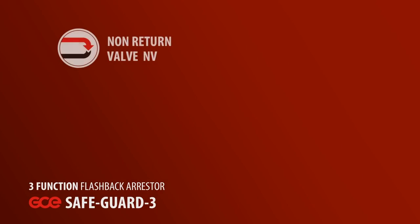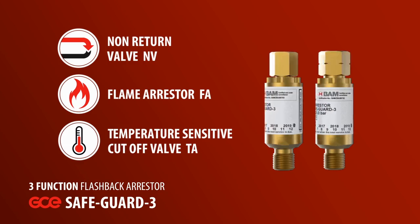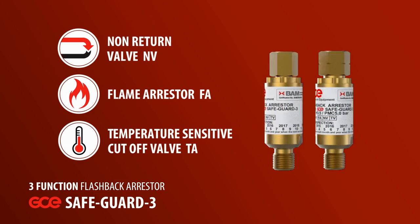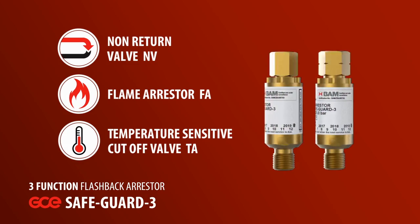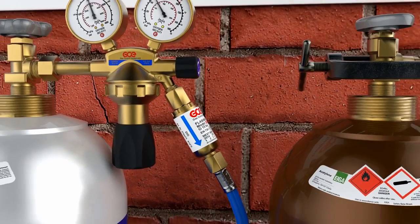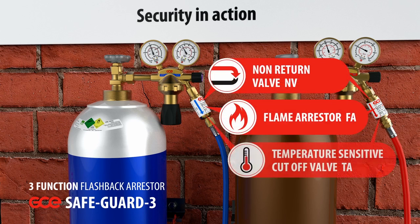The Safeguard 3 is a triple function flashback arrestor fitted to the regulator outlet. In many countries, the fitting of a flashback arrestor has now become a legal requirement when using acetylene gas. In some countries, it's mandatory to fit flashback arrestors to both the oxygen and to the acetylene regulator. The GCE Safeguard 3 offers good levels of protection. It has the sintered flame arresting element together with a non-return valve. It also has a temperature-sensitive cut-off valve which activates in an elevated temperature environment and cuts off the gas flow.